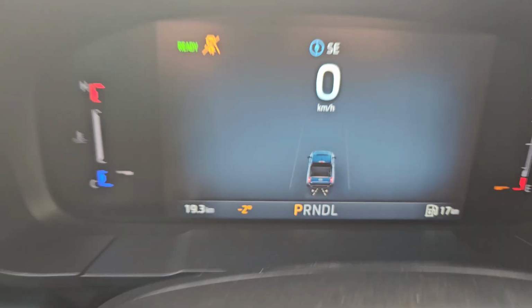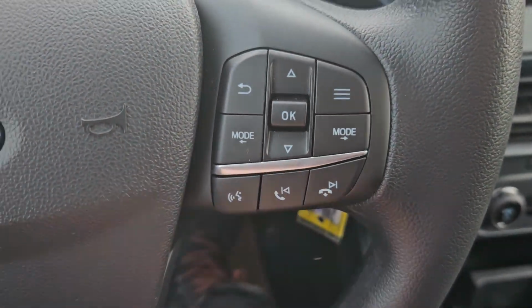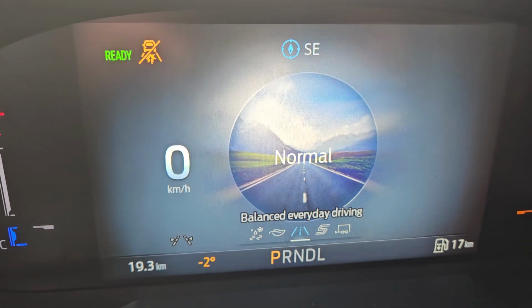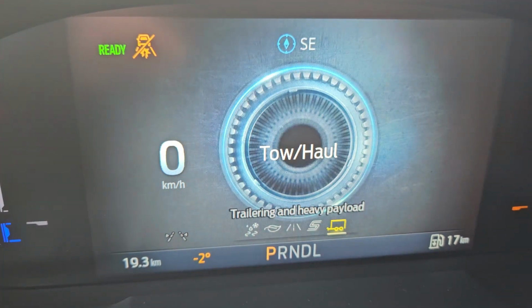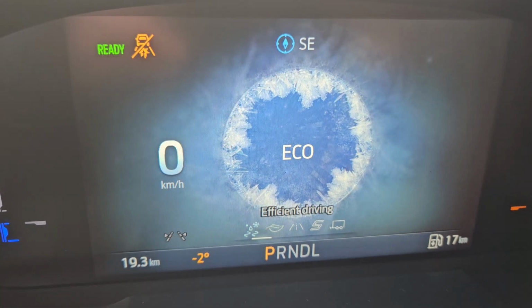we can see here that the odometer is sitting at 19.3 kilometers. We do have that nice vinyl wrap steering wheel, toggles for your screen, voice, phone and media, volume, mute, and cruise control. Looking at our screen now, we do have our modes such as our normal, sport, tow/haul, eco, and your slippery.